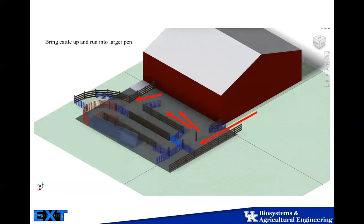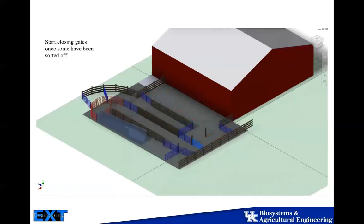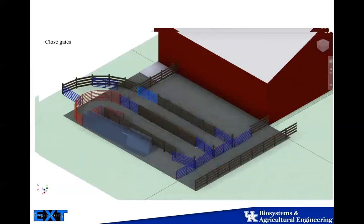When we're looking at this, we push them all into this larger pen and then potentially sort off whatever desired animals there may be. So he might not be able to get everything he wants, but some of them as well. So progressively going smaller. And then once he did this, we're able to show that he can close some of his gates. Within this Inventor, it's the AutoCAD Inventor program, we can manipulate the gates, show them hanging different ways.